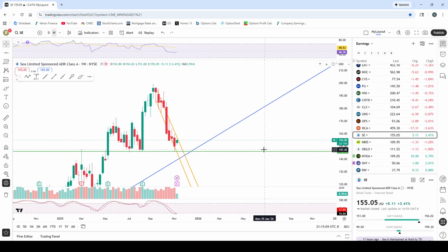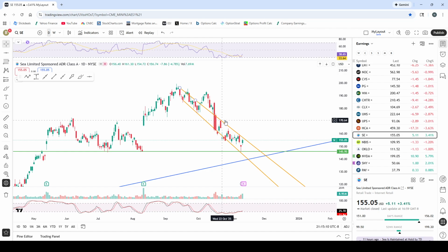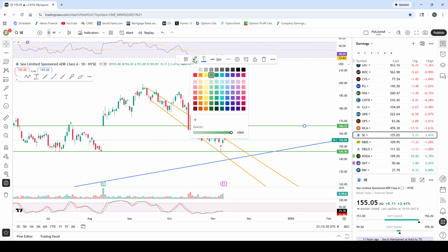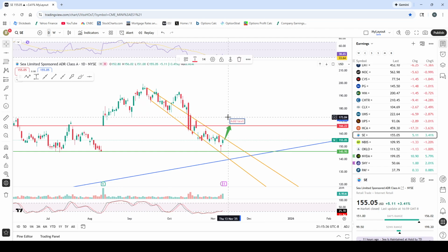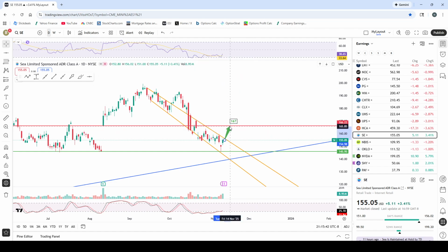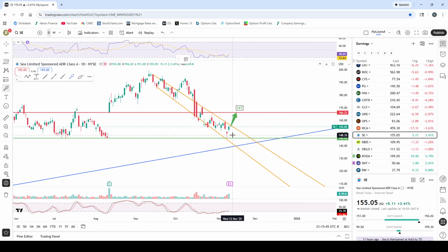Long term, it looks like it's still oversold as well. So I say that we will have about a 60% bounce to at least here, right here at 167. So 167, about a 60% bounce. Pull back 40%.